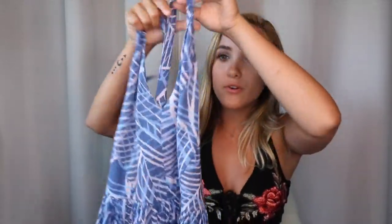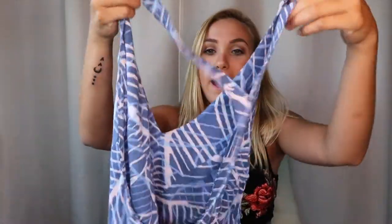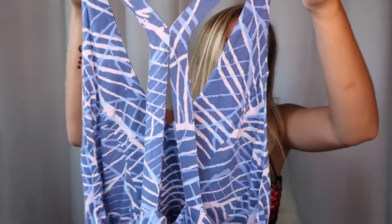So the next item I wanted to show you from Urban is this blue kind of like purplish romper. It actually has leaf prints on it, if you can tell. All the different colors are leaves, which I really like. I thought that was a really nice little detail. And then the back kind of goes and it connects, and then it's a low cut.